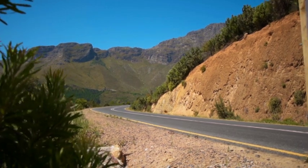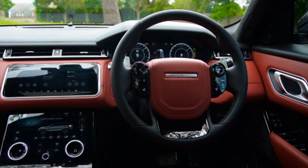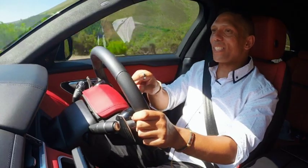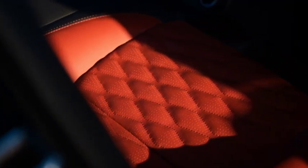And this is what it's like to drive. It is a beautiful place to be in. I'm not gonna lie, although we're gonna start with something, it's gonna be this red leather, which is not to my tastes, but I've spoken to a few people and they've all said they like it.